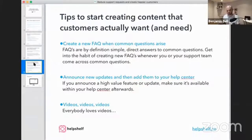Something else that works really, really well is to get into the habit of announcing new changes or updates. Again, the nature of an update will depend on.